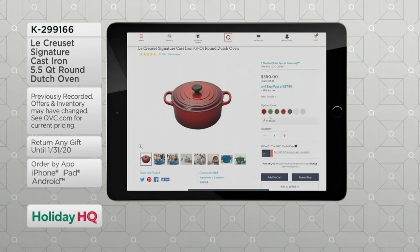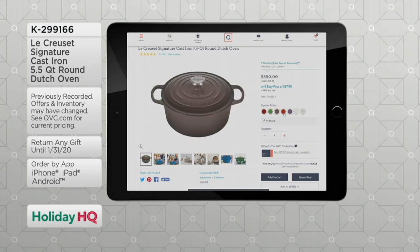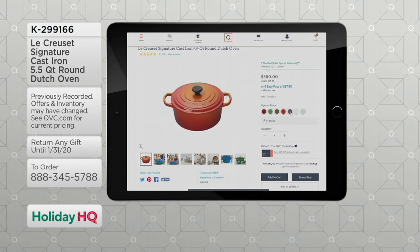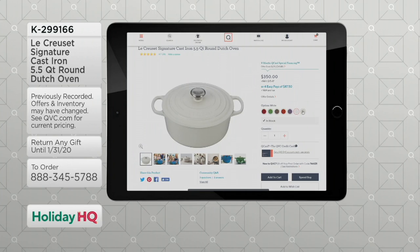And you can use this on your stove top or your oven and over campfires, just saying. Your colors: we have the cerise, the emerald green. That is called truffle. Such a cool color, I love it. That one's called the flame. My jam. Provence, I really like the Provence. That's pretty, so classic looking.